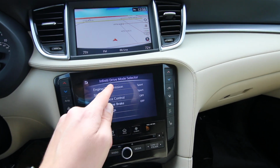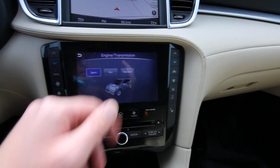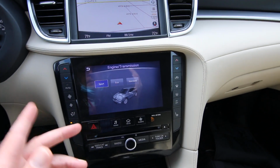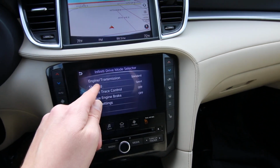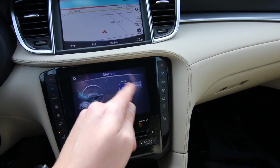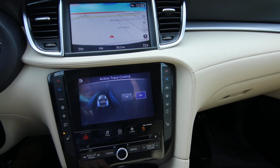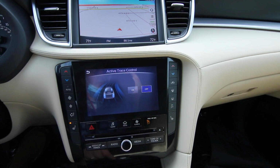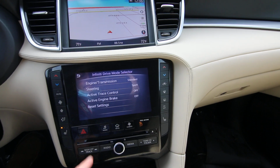We also have a drive mode selector here. So you have the drive mode selector here, but you can also control it with this screen here. You can fine-tune things a little bit more on this screen. For instance, you can have the engine and transmission in standard mode, but you can have the steering in sport mode, so you can kind of pick and choose what you want. Active trace control will brake individual wheels to help the vehicle rotate through the corner a little bit better. You can shut that on or off.